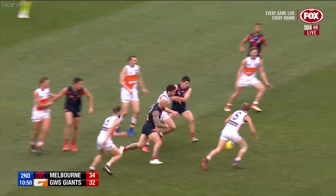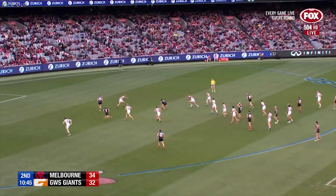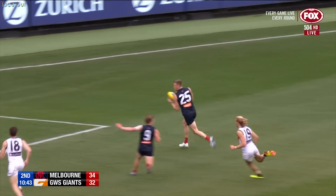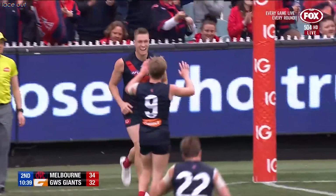Taranto's in there as well. Melbourne fighting hard in their forward 50. Jones is there. Little one around the corner. Eventually bubbles out. Petrarca, sharp handball. Tom McDonald runs in and kicks his third.